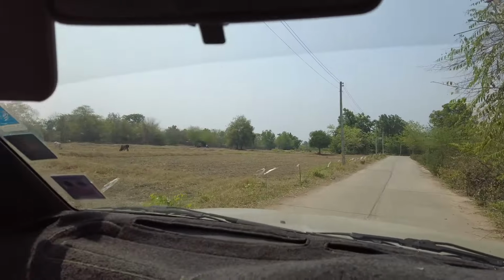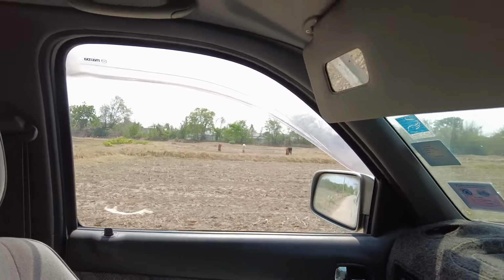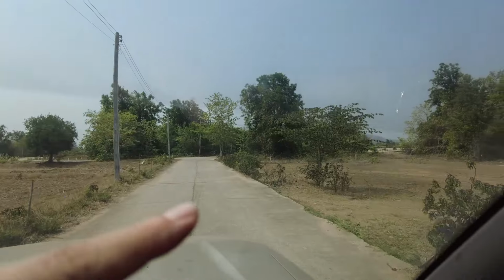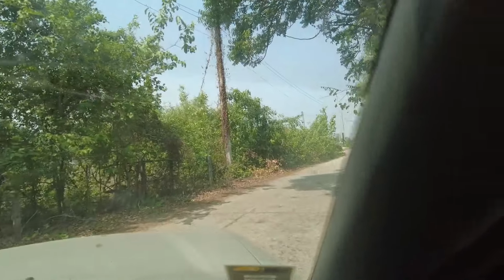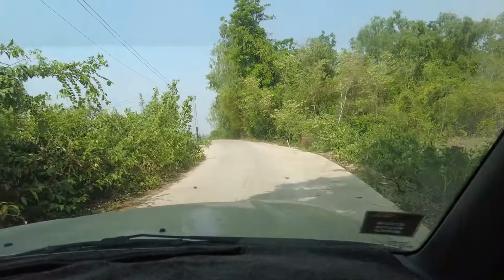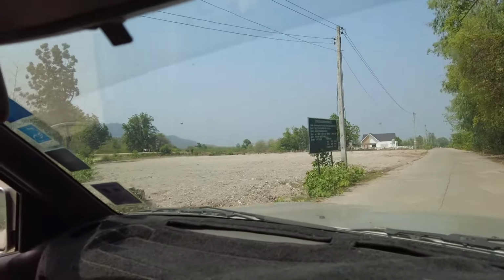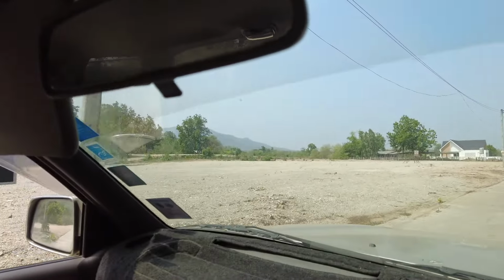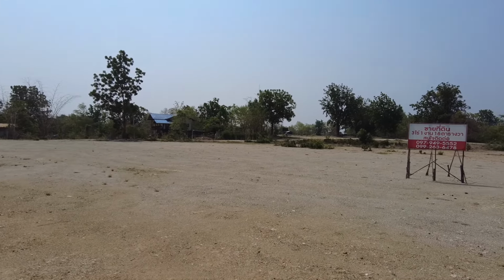Oh, bit of an event. The cows have turned up. There you go, look at that. It's all happening here in rural Thailand. Right, the little bit of land we're going to look at is actually next to the minimal house. We did a house tour there not so long ago. It's just up here on the left-hand side. And I'm going to give the owner a call. There's this plot here, and a wonderful mountain view. And let's check this out.